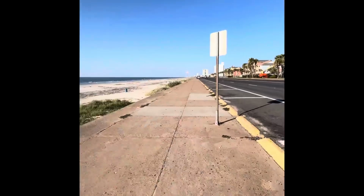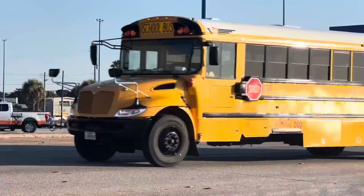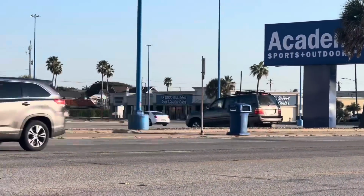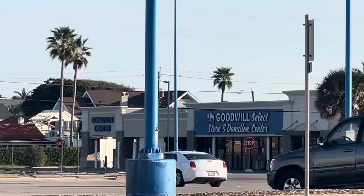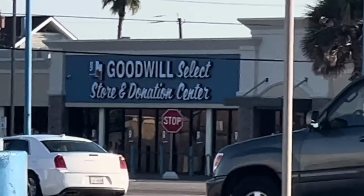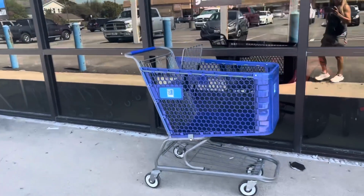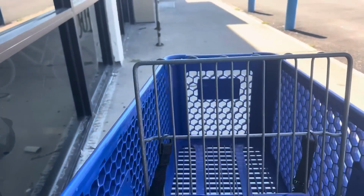I was out on my morning run in Galveston, just enjoying the beautiful day. I look up and there is a big Goodwill. And so that is where I ended up deciding to source for this day. So if you need a little motivation to run beyond the normal health and mental benefits, running can sometimes lead you to a really great Goodwill.